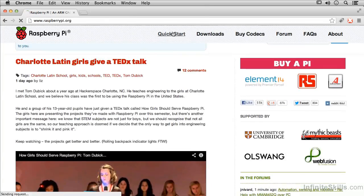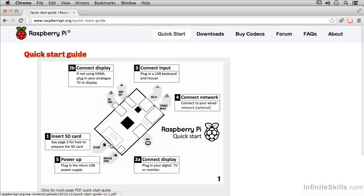And we can take a look at it here at the website Raspberry Pi. And you can see this is just a diagram of what it looks like. It's really just a very small form factor computer. It runs off an SD card, and you could connect a display or inputs or network, and there's the ability to do Wi-Fi with it as well.